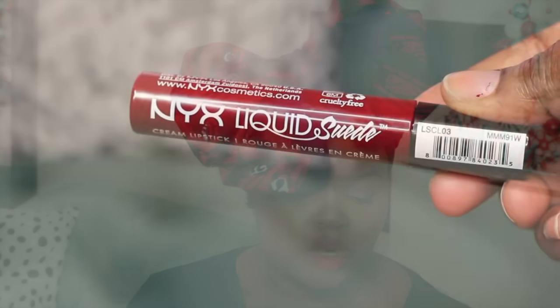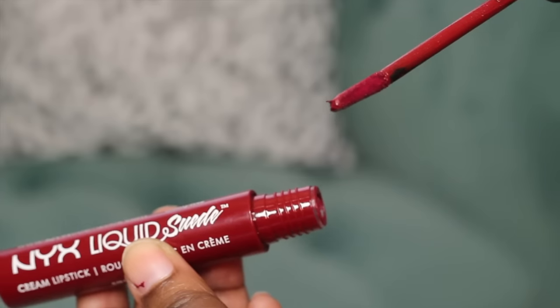She did give me the Bobbi Brown eye cream. She said it's like the best eye cream ever. So I'm gonna try that out, see if it works, but I don't know if it will work. I think it's just a lot of mascara for my lashes. But we'll see. The next thing I got from Ulta was this NYX Liquid Suede Cream Lipstick.